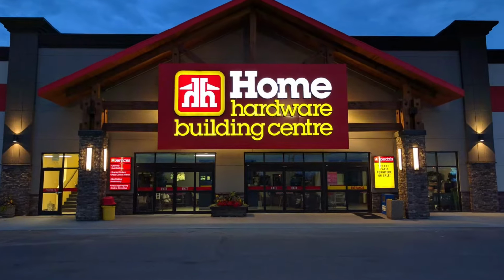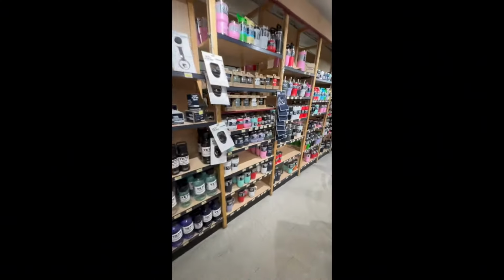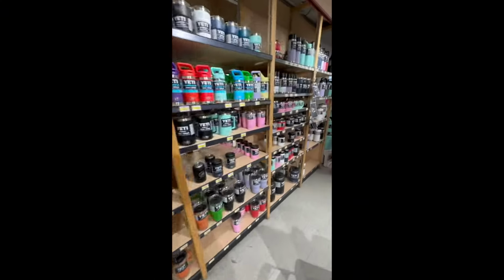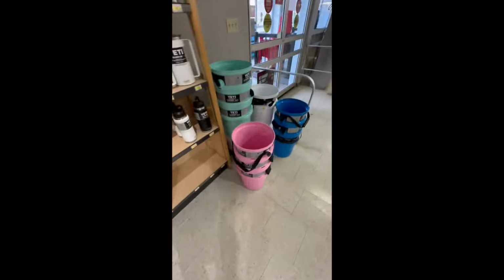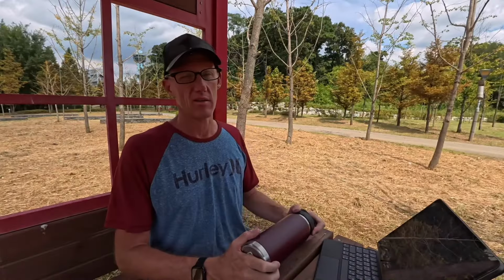And this idea came about when I was at the local Home Hardware, which is the equivalent of Home Depot for you Americans. And when I saw the huge lineup of Yeti tumblers that they had, that's when I saw this one. And this is what I went with. The 26 ounce water bottle with a chug cap in the wild wine red, aka burgundy.